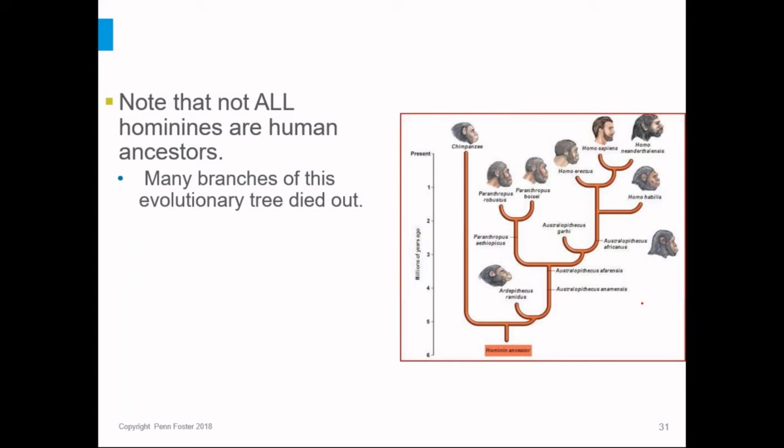And it's important to realize that not all hominins are human ancestors. Many branches of this evolutionary tree died out. So you can see that over here, all of these that I'm underlining are hominins that evolved and then died out. And none of those are ancestors of humans. They're just branches that went a separate way. But then on the way to humans, we also had some other hominins that have died out now, but they evolved into different groups, eventually leading to humans.